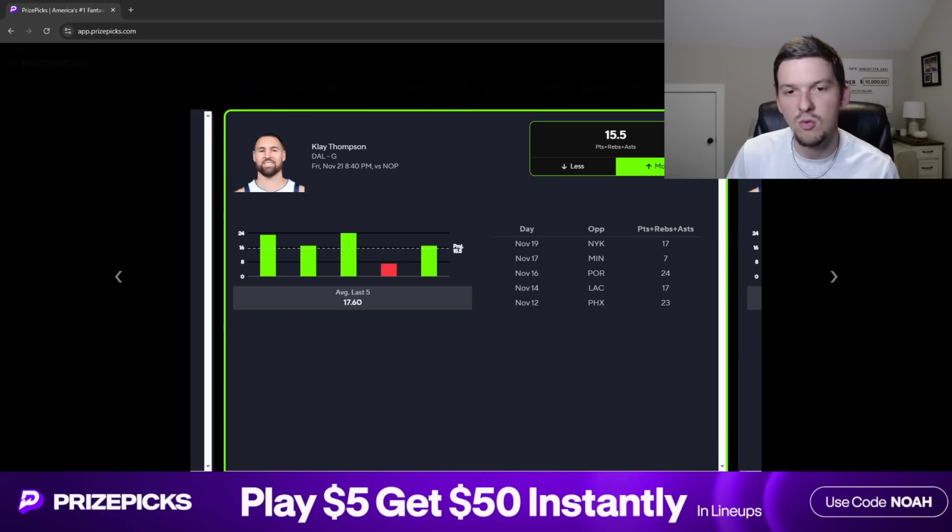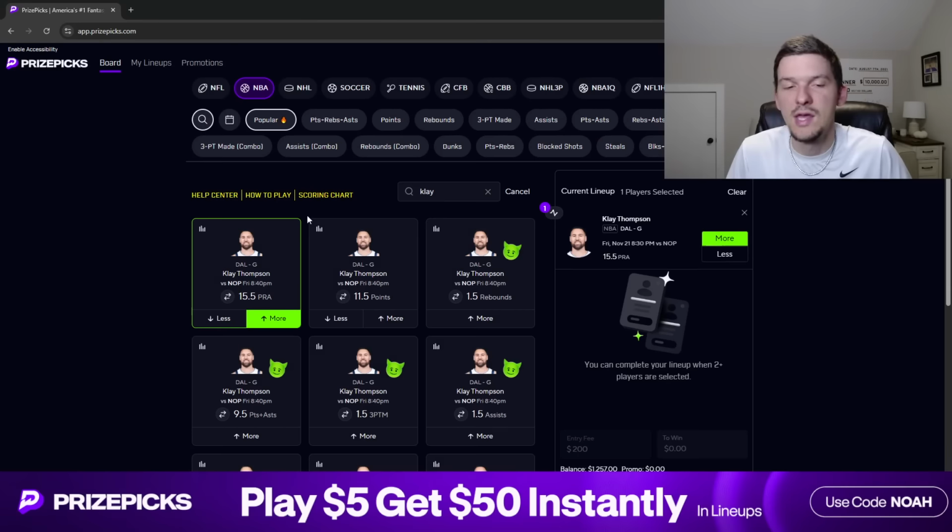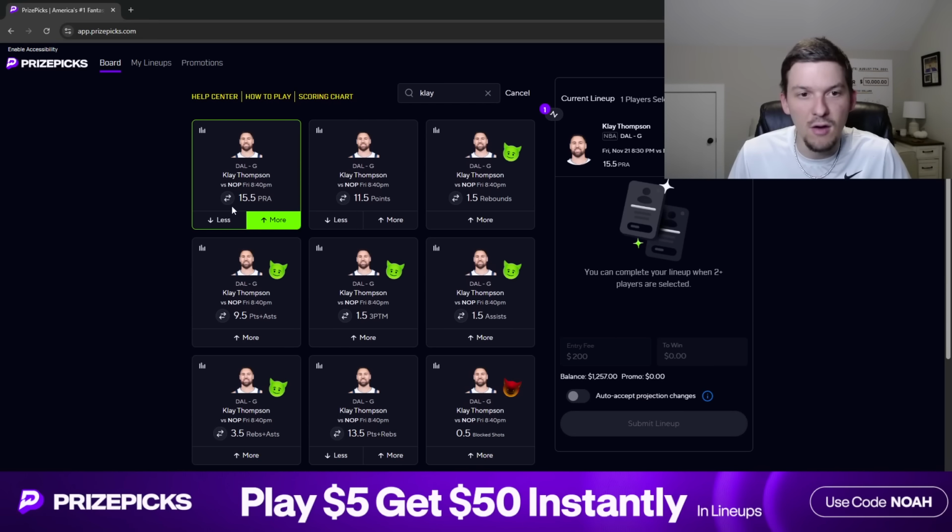But I think this is a matchup where Klay can definitely have success, given how the Pelicans give up a lot of threes. That's where Klay is going to do a lot of his damage. So I like Klay for more than 15.5 PRA. You could also look at his points prop at 11.5, but I just feel better about his PRA.